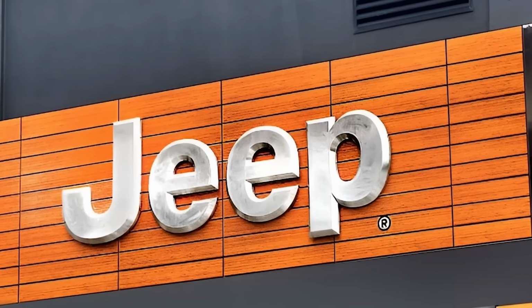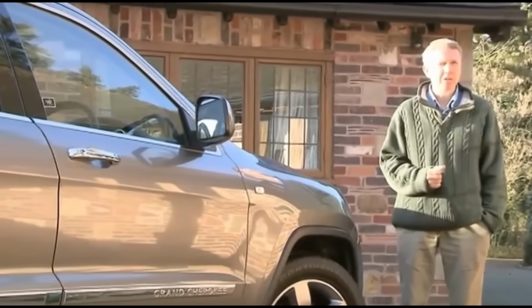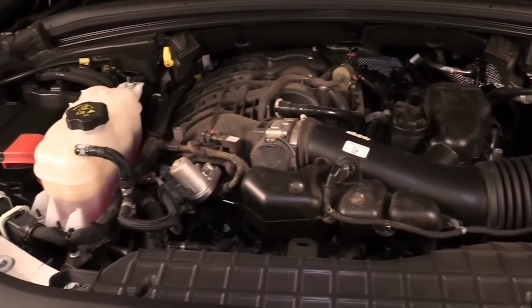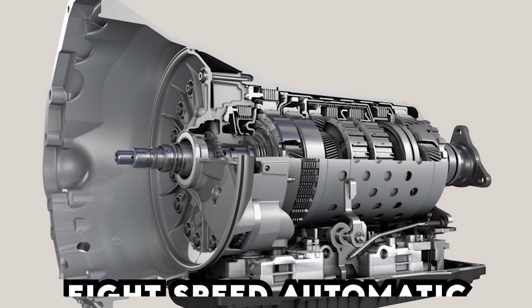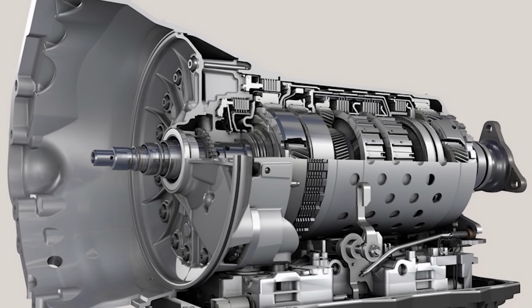By 2017, Jeep had 6 full years of fixing mistakes under their belt, and it shows in every piece of data you can pull up. The 3.6-liter Pentastar V6 had been tested and proven across millions of miles in dozens of Chrysler vehicles before it ever touched this truck. The 8-speed automatic had been smoothed out to the point where the jerky shifting from the early years was completely gone.